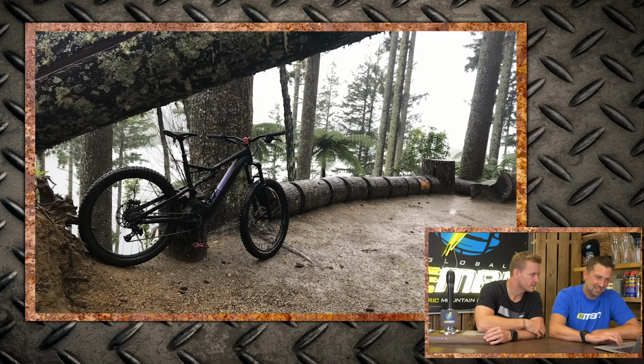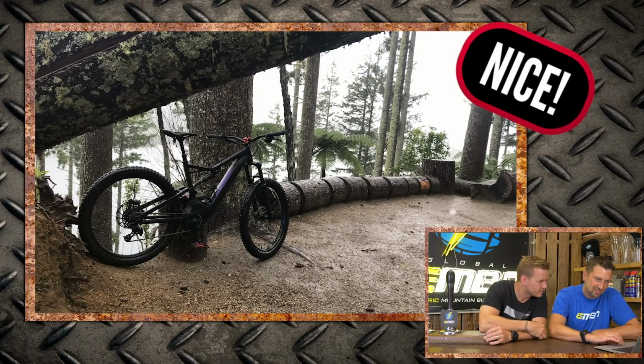Whoa, what is that? I can't see it. From Dave, a 2018 Levo. It's got some shiny bits added to it. I can't see any shiny bits, but yeah, it's a nice bike. Underexposed, isn't it? Yeah. Nice.